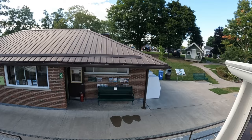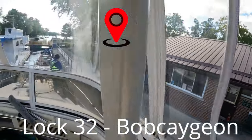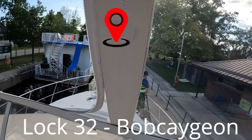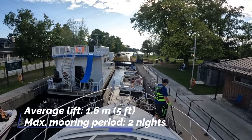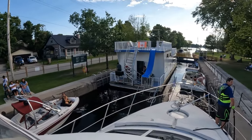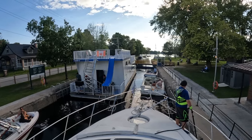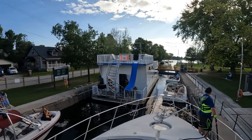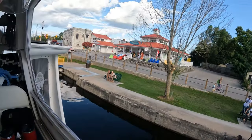We are at lock 32 and it is extremely full, as you can see. These locks from 30, 31, 32, all very, very packed. Rental houseboats, cruisers behind us and next to us. We got about 15 miles to the next lock. I'm going to try to stay on the top of that one. Otherwise we got some people right here.